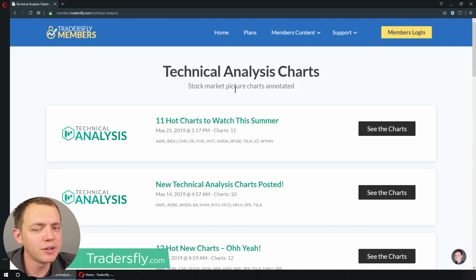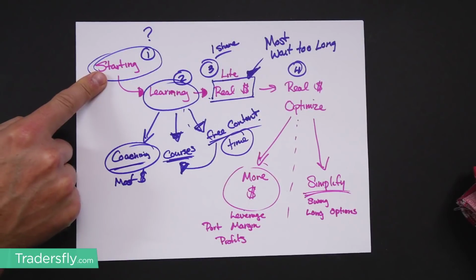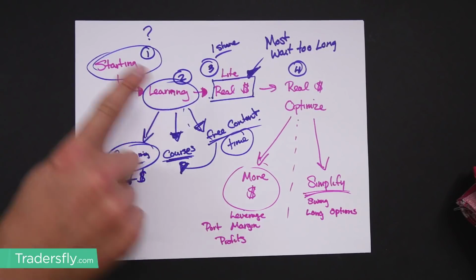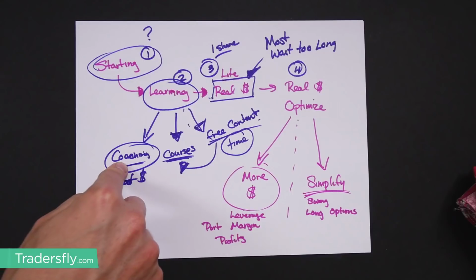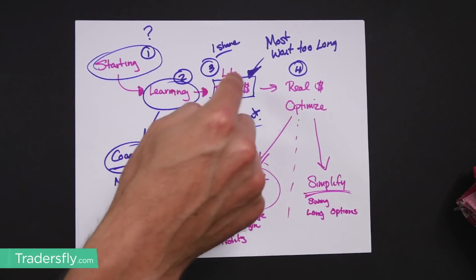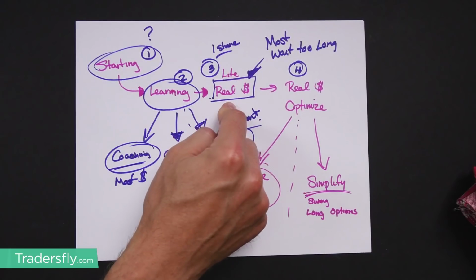So everybody's different at different stages. A coach can fine tune and narrow things down on where you should go, but looking at those stages and processes, if you're just starting, you're probably learning a lot of different things and getting a lot of free information. Eventually, you might graduate to some courses or coaching. So you're getting a lot of insight, knowledge-based. Then eventually, you have to do action-based things. That would be the real money.